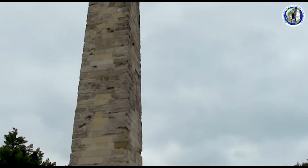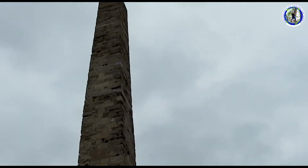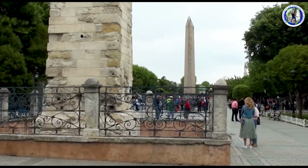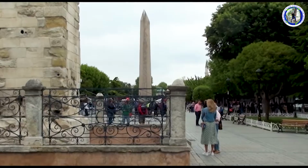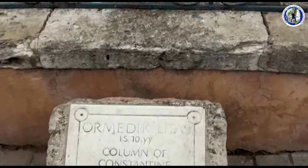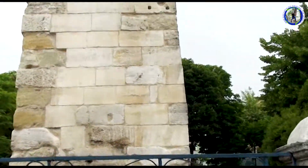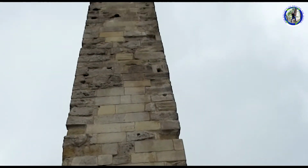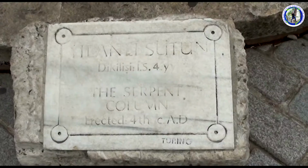At first, we'll see some of the obelisks. Obelisks were first erected during the 18th dynasty by Pharaoh Thutmose. The Roman Emperor Constantius II had another obelisk transported along the river Nile to Alexandria to commemorate his victory on the throne in 357 AD. This is the column of Constantine. The obelisk of Theodosius is of red granite from Aswan and was originally 30 meters tall, like the Lateran obelisk.